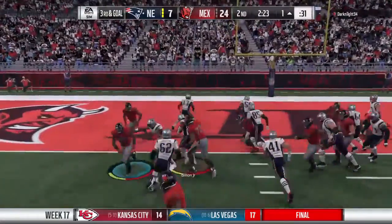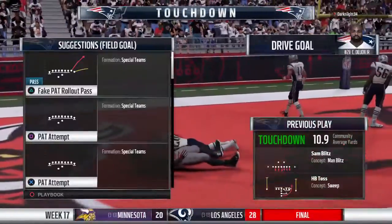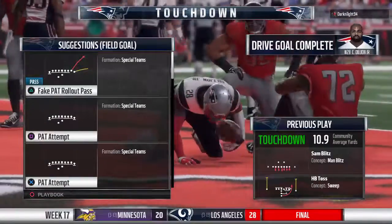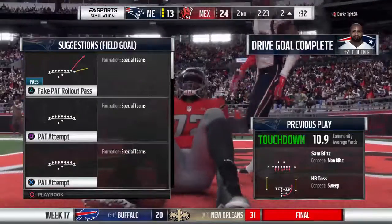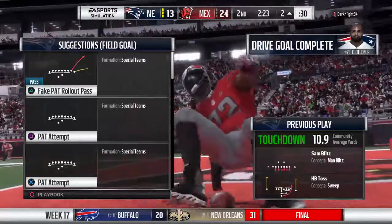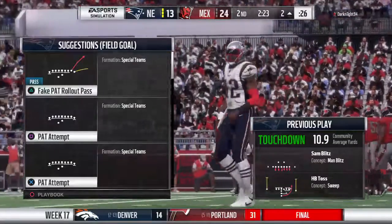Now they'll run it on the toss. And he keeps fighting his way into the end zone for a Patriot touchdown. A great effort there. His 25th touchdown. Tying Emmitt Smith for the 5th most in one season. And the Patriots get a score closer.